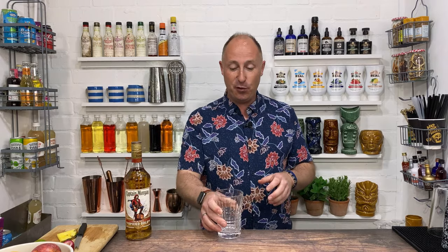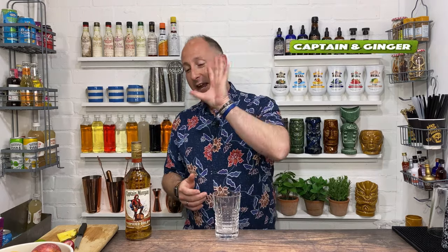So the first one I'm going to do for you is Captain and Ginger. Now Captain Spiced, they recommend ginger ale. That's their go-to for their second serve. And on the back, it does say Captain Cola, so we know that's their first serve. Captain Ginger is their second serve, but it's ginger ale. I'm going to do something a little bit different for you.